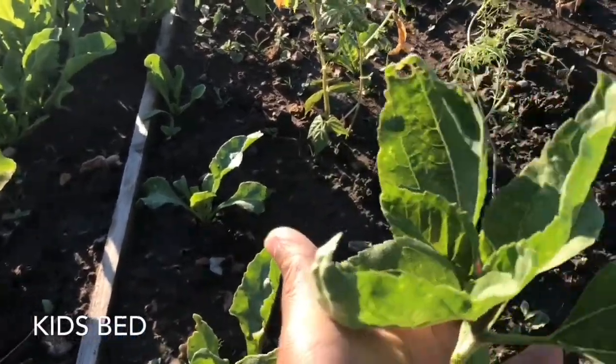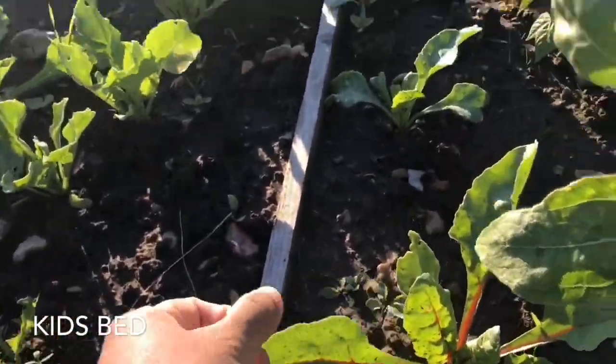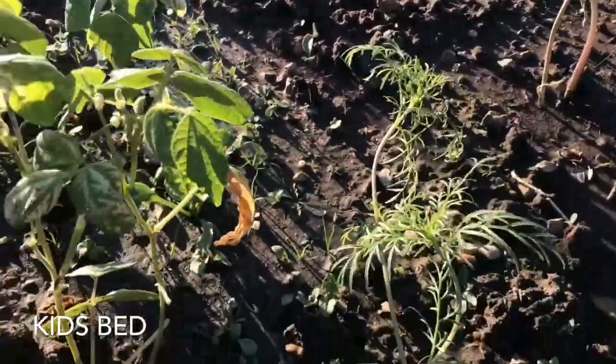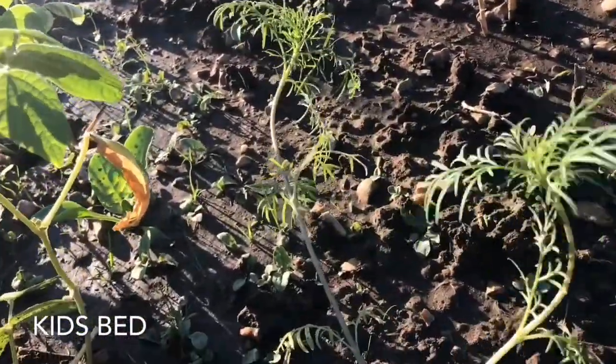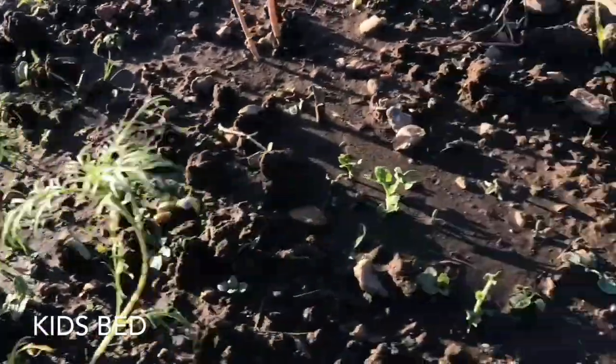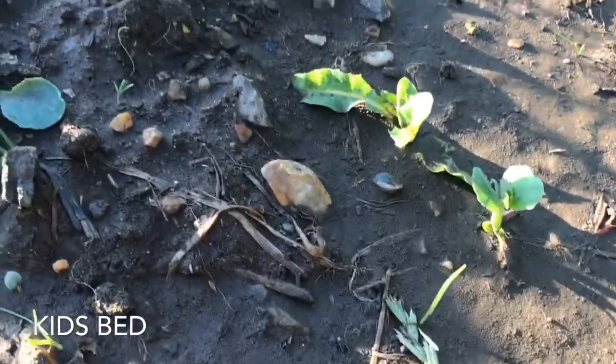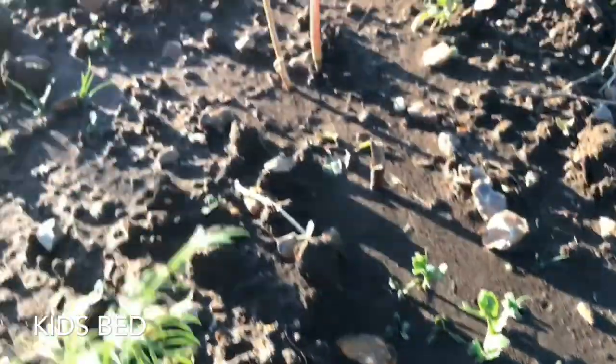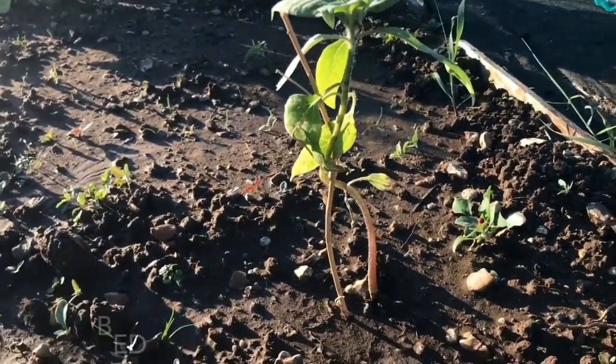So this is a single head sunflower, beans, some more beans, cosmos, and these are the peas that my son sown some days ago, and a multi-head sunflower as well.